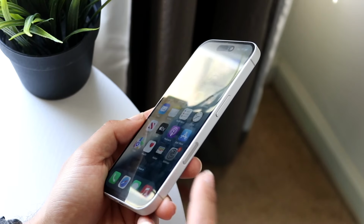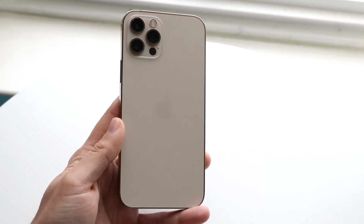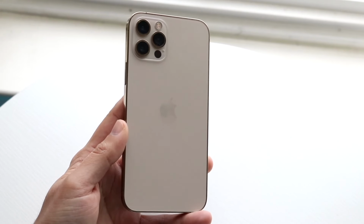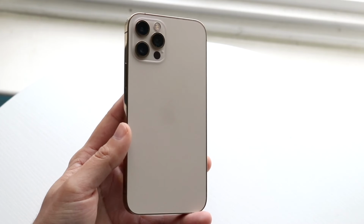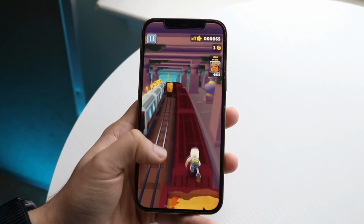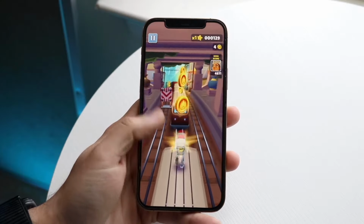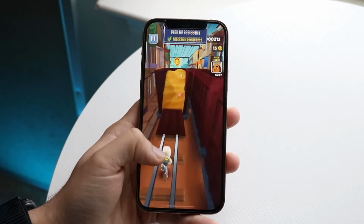Now, starting off with the outside of both these phones, the iPhone 12 Pro, which came out back in 2020, on the front side is giving you a 6.1 inch Super Retina XDR OLED display. And genuinely, it still looks like a pretty good performing phone. The best thing going for this device is that Apple gave it flat sides, and the display is the same size as the iPhone 16, so you don't even really feel like it's doing that bad of a job.